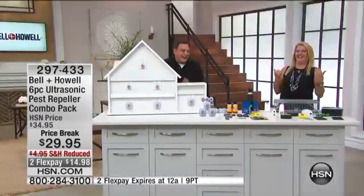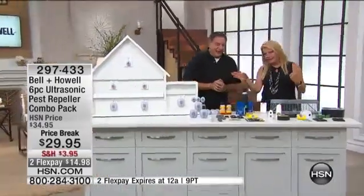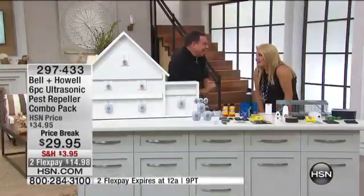And this is one little pest that I love having near me. Look at him. For some bizarre reason, he was hiding behind that little house. He was so cute. Hi. It's my little mousey.